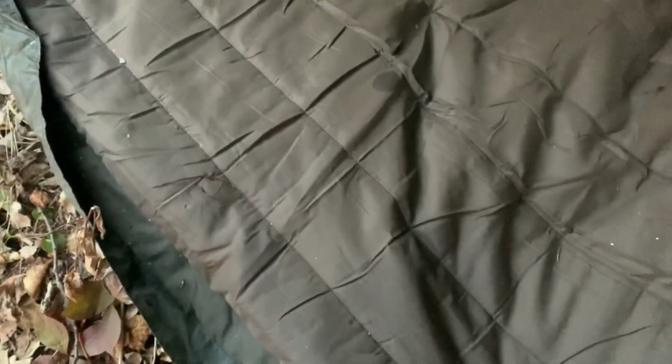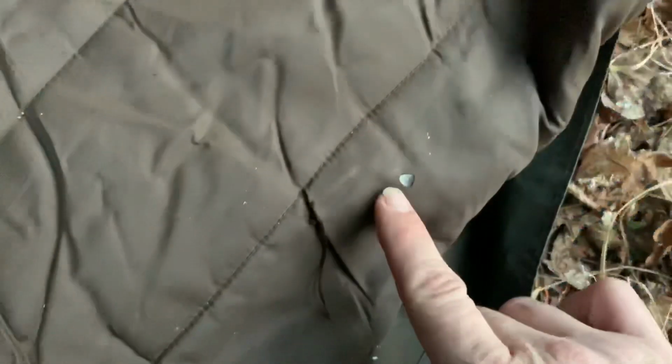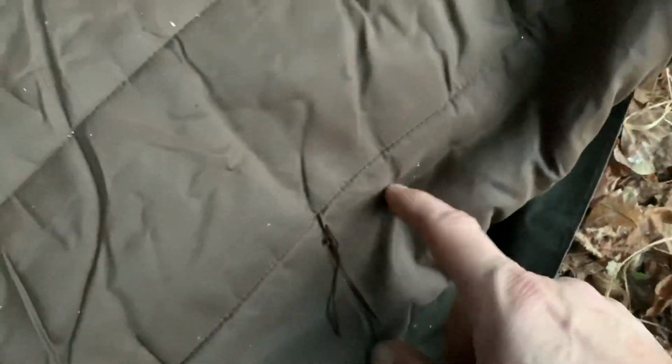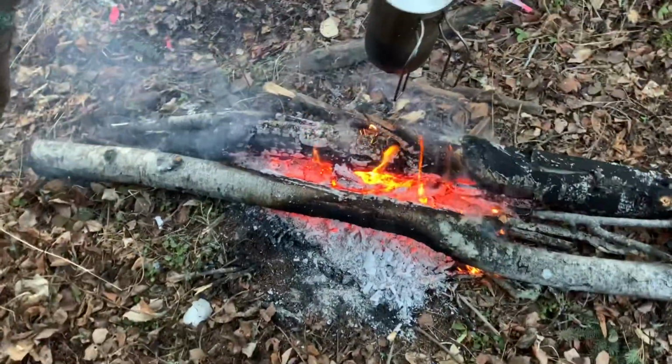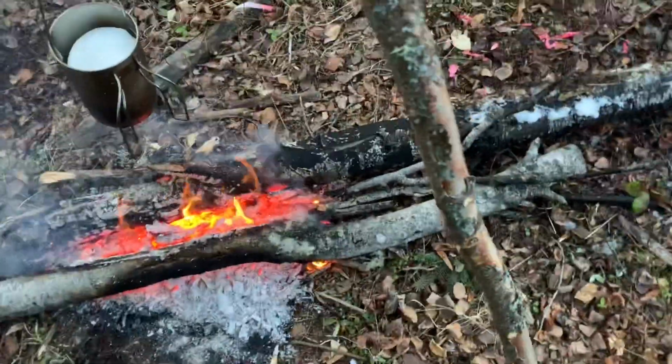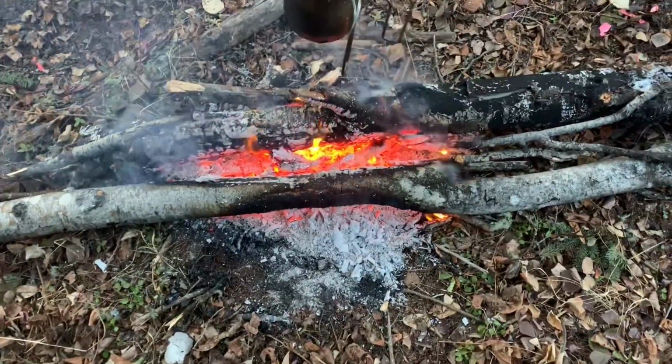We just found out too that these bags are definitely not fireproof or fire resistant or spark resistant. Got another one there, got another one there. So be careful with them around the fire, otherwise you're going to have a lot of holes. Nothing that Tenacious Tape can't fix.